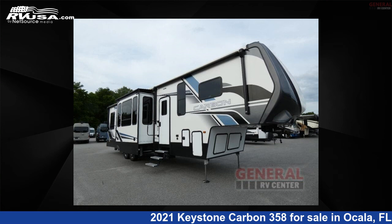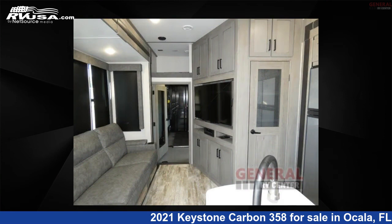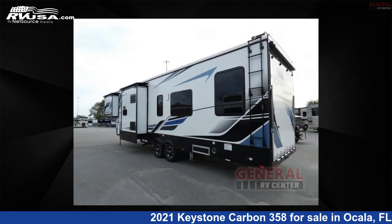This 2021 Keystone Carbon 358 is a toy hauler RV. It is located in Ocala, Florida, 34473 and is offered for sale by General RV Center.